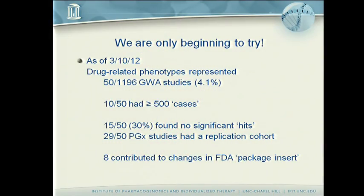Now, I put another slide in here, but it ended up being so large I couldn't email it out. And this was the NHGRI GWAS page. For some reason, the way I saved it ended up being too big of a JPEG or too big of an image. But if you look at the NHGRI's GWAS catalog, as of a few days ago, there were 1,196 genome-wide association studies that were listed on that website.